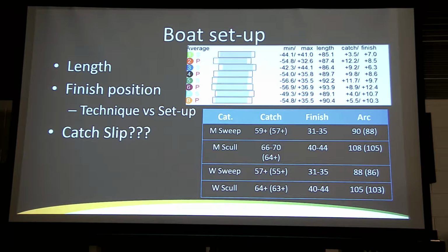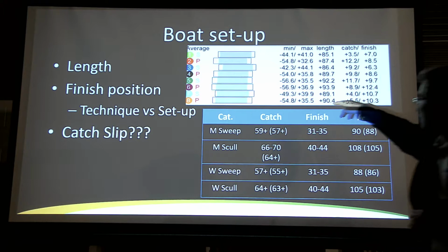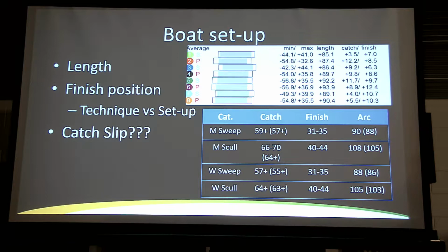And we then look at the finish position, which are the positive numbers. We can actually say this crew's not even set up at the finish. So why would we start bothering about how long they are rowing at the catch when they're quite variable, 44 degrees to 33 degrees between 2 and 3 seat? Okay? So we can use it to set up quite quickly, get them in the right position before we then go and analyse, comment and look at what else they're doing.